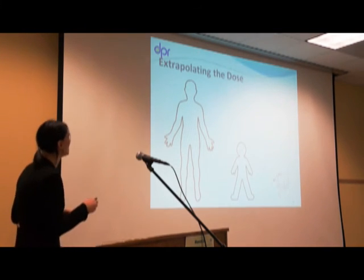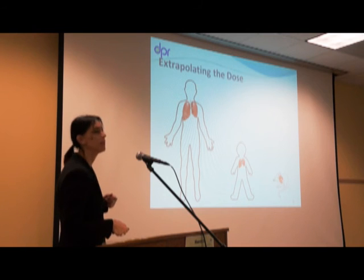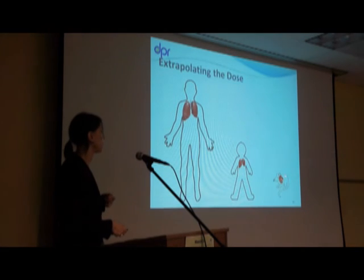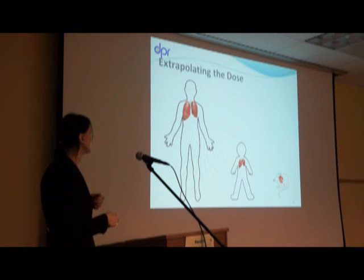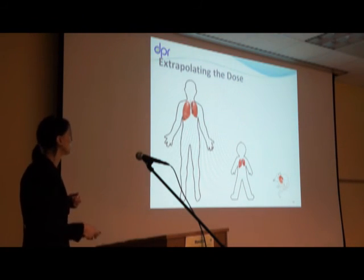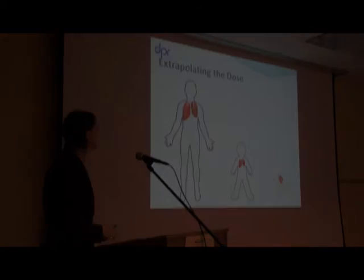And so I want to demonstrate in this slide how we extrapolate. So an adult human, a child, and a rat, and you can see there is a difference in the body weight, so we can scale based on the body weight. Or we can use the lung, using the knowledge that we have for the lung in rat, to determine the difference between the lung in human and rats, or between adult and young child, to scale the dose.